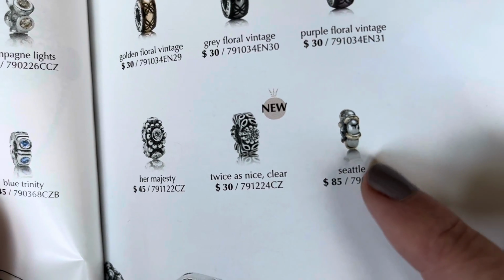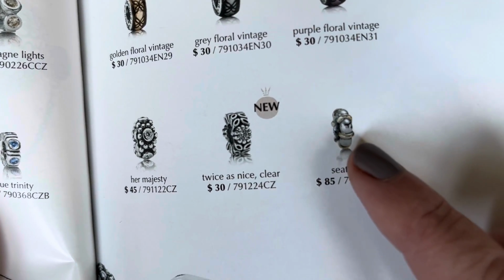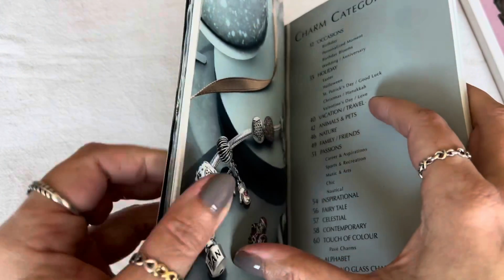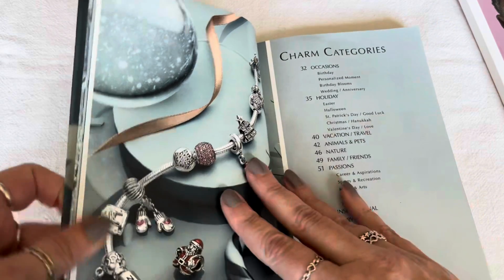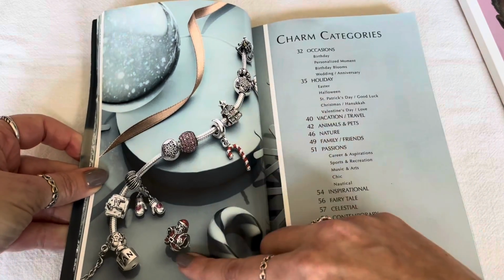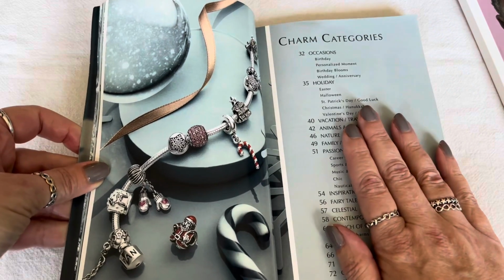And then we've got some two-tone here with this Seattle spacer. So it's got the 14 karat gold lines. So turning the page, we're coming into the charms. So we've got different charm categories, and then we have some inspiration photos right here. So that will be for another video.